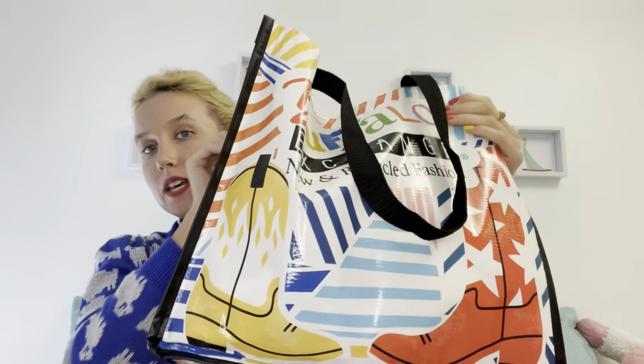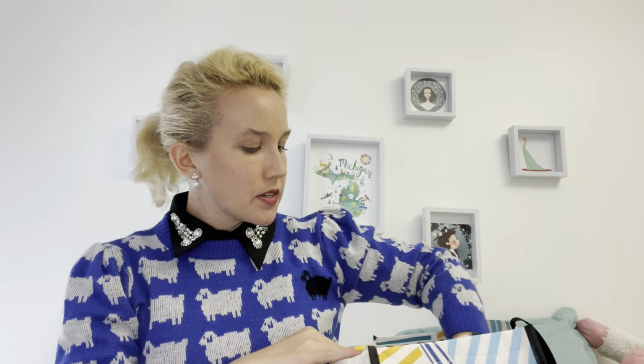But as we all know, shopping makes my heart happy. So here's what I got. Also, if you watched my other thrifting video, you know I didn't plan on shopping, so I didn't have a bag. So once again, I had to buy a bag. But this is a really nice one, other than that brown paper bag I was given last time. This one's a reusable one, and it's got cowboy boots on it. So I mean, it's so cute.